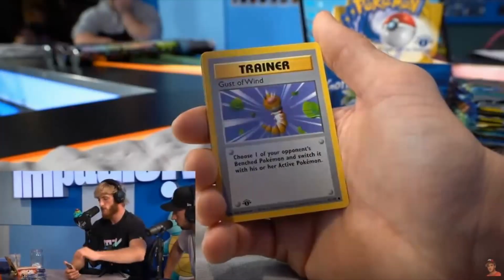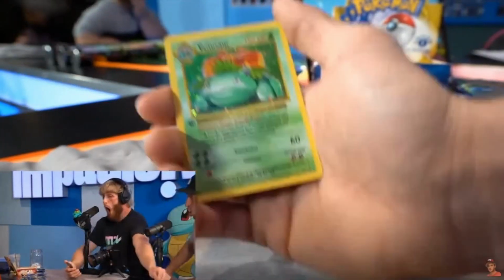But see, I had never actually done anything with PSA before, so I was kind of dragging my feet for a while, like, do I really want to send these things in? It's gonna be some trouble. I have to figure out the system. And finally, September and early October rolled around. Pokemon cards really started picking up steam, and the prices that people were getting for cards just like this one on eBay started to get so high that I couldn't put it off any longer.